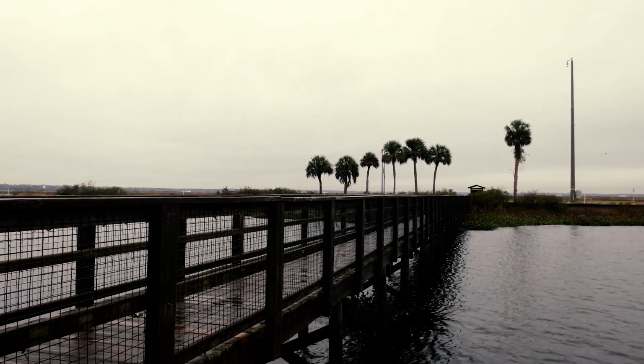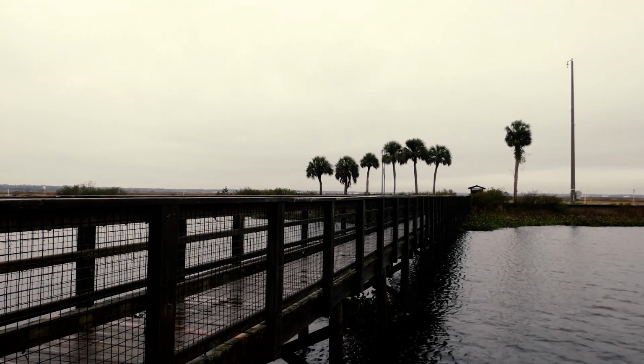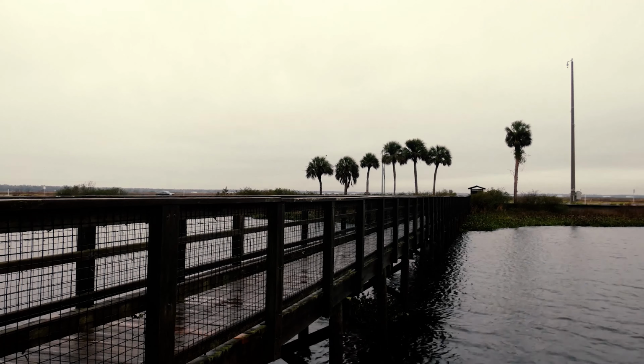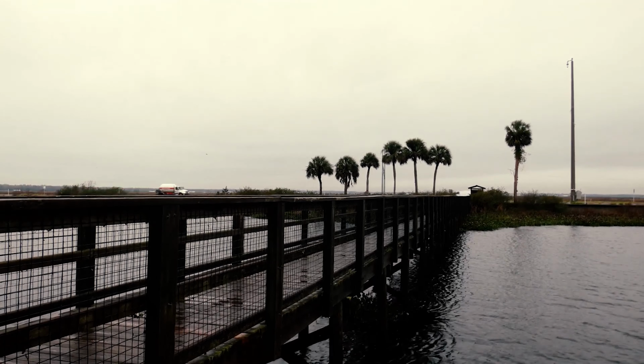And if you're trying to take a pit stop on 441, this is an ideal location for that. Although keep in mind, it's just for stretching your legs. There's no restrooms here at the overlook. But the bottom line for me, this is one of the hidden gems of Gainesville.